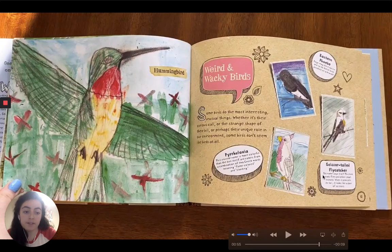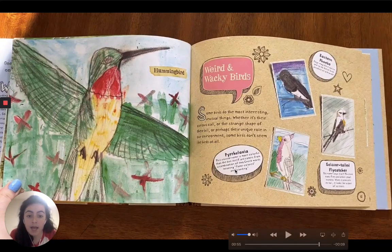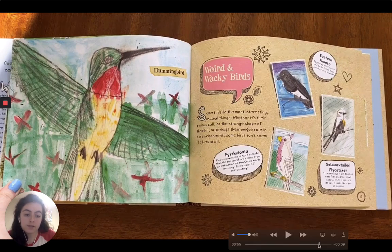Down here we have the scissor-tailed flycatcher. Its name says it all. This bird eats flies and other small insects. When it crosses its tail, it looks like a pair of scissors. And then we have the pyrrhuloxia. This unusual name is more colorful than the bird itself and comes from a combination of two Greek words, meaning flame-colored and slanting. Now let's continue.